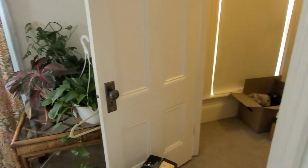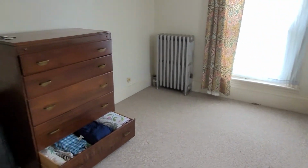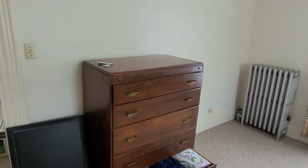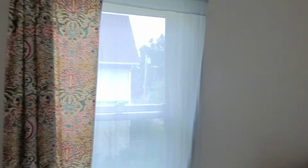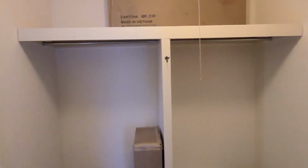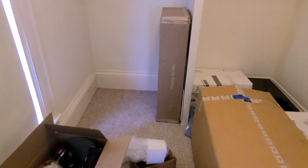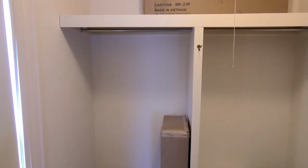So this is the bedroom, the main bedroom. Again, this is carpeted. And this also has a very large walk-in closet. It has a window, some shelving. There are some poles up there for hanging clothes.